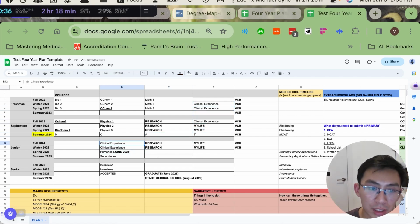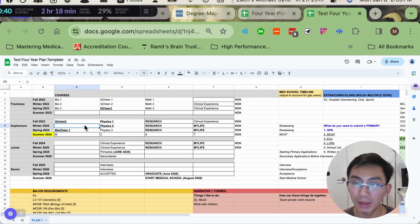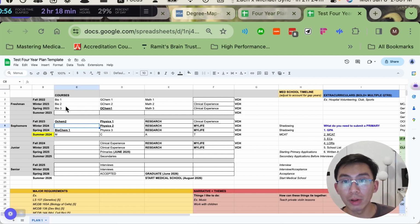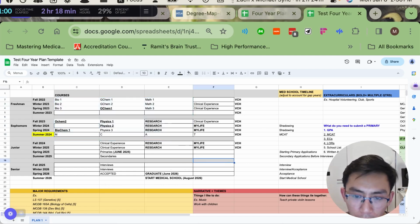And so you can see this timeline gets pretty cramped extremely quickly. This is why most pre-meds nowadays, especially with how competitive medical school admissions has become, are taking more and more time off, just to give them time to enjoy college, to create and get all the extracurricular activities that they need, and to slow down through all this coursework so that they can protect their GPA and do a good job through it all.